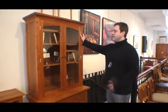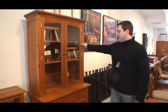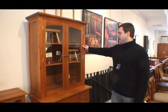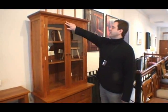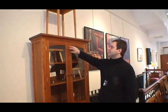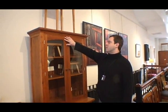However, they still have that very Shaker feel to it, and that there's little to no ornamentation and very clean lines, and everything has a purpose. So like the detailing here isn't in fact cosmetic, it is actually structural. So these pins are actually holding in the mortise and tenon joints.